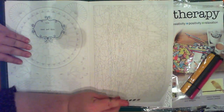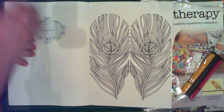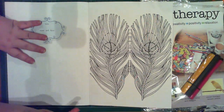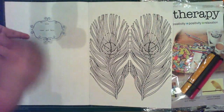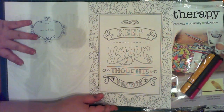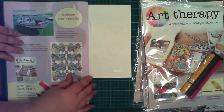Color by number. What's this? Peacock feathers, my favorite! I actually do love peacock feathers, so now I'm going to be able to play with reflection and light and try and make it look like they're shimmering. That's going to be a challenge. Keep your thoughts positive. I like that. It's all good advice, you know. So, there's another one for the wall, I think. I might run out of wall.